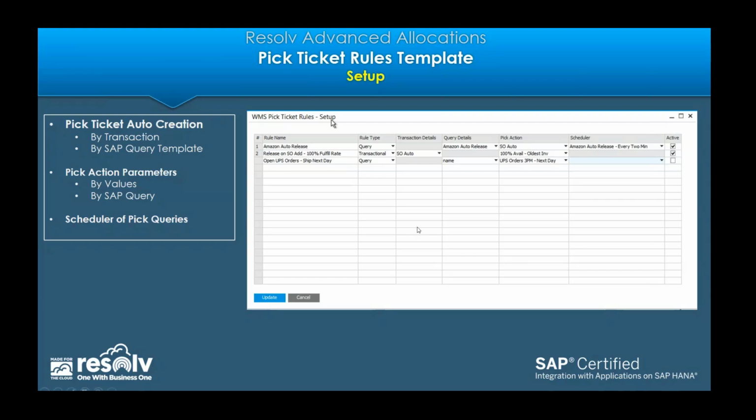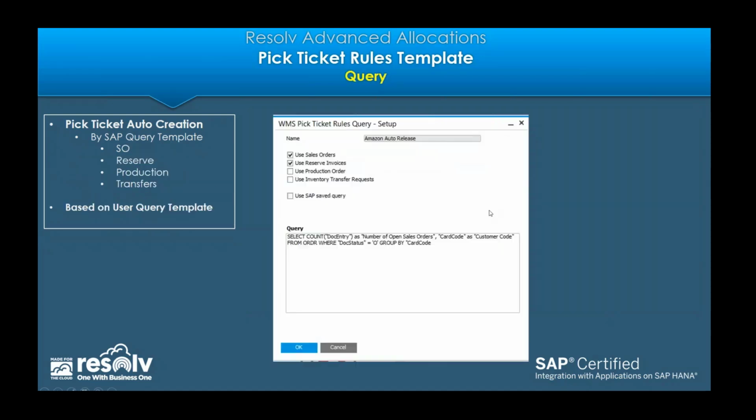First, the creation of the pick ticket. You can come in and, again, define whether it's going to be for a sales order or a reserve invoice for this template, a production order, or the transfer requests, or multiple ones. And then you're either writing a query here or you're using an existing SAP query that you may have developed using the wizard. And then from that, we are going to be generating the pick list.